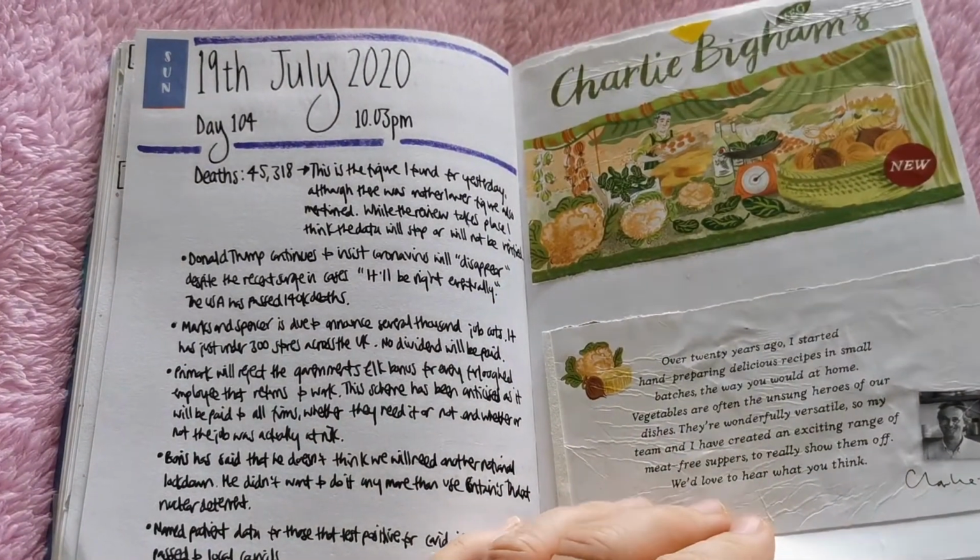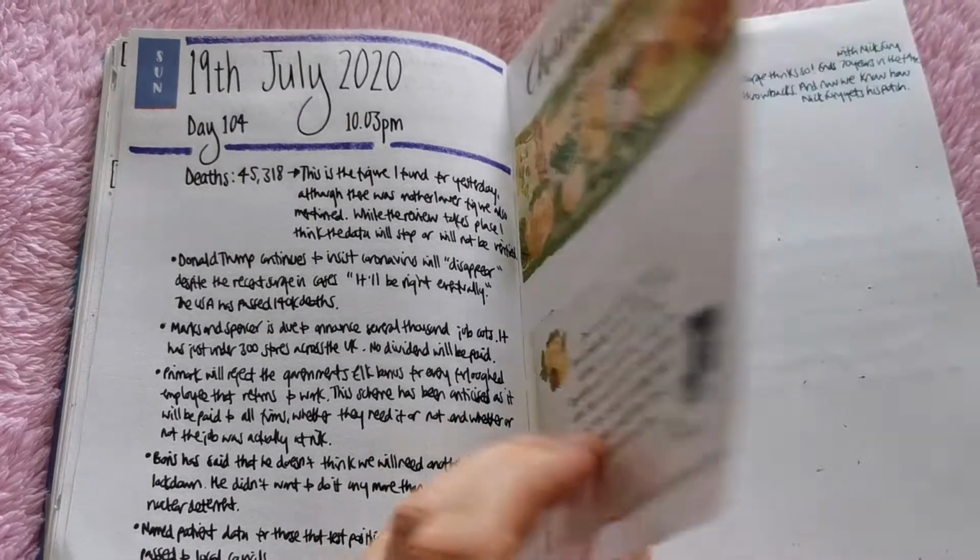Got to use packaging. Pretty packaging always goes in my journal.